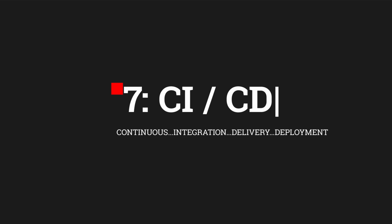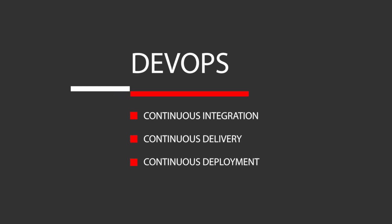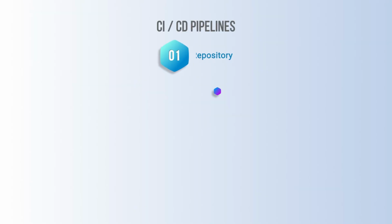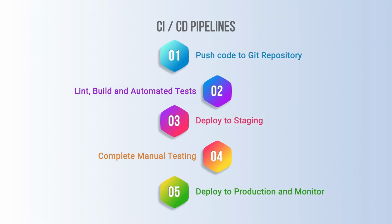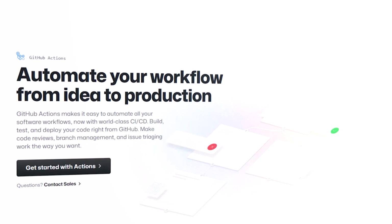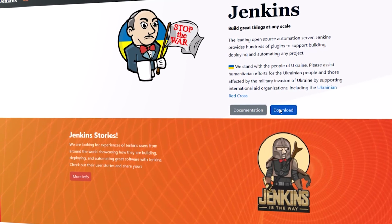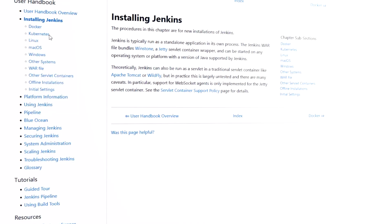Continuous integration, continuous delivery, and continuous deployment are the pillars of DevOps methodology. They allow you to frequently integrate code changes into a central repository and automatically deliver or deploy the code to production. An easy way to get started is to use GitHub Actions. You can also create a VM and install the free Jenkins tool and create a CI and CD pipeline inside of that VM.